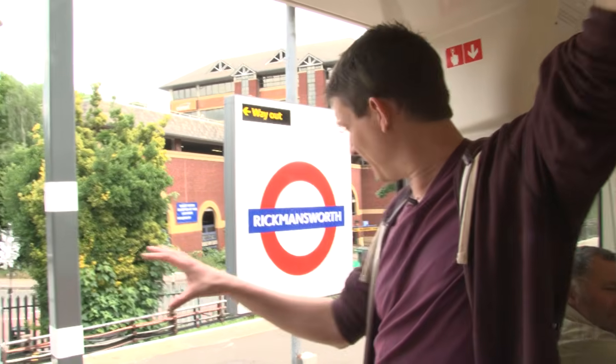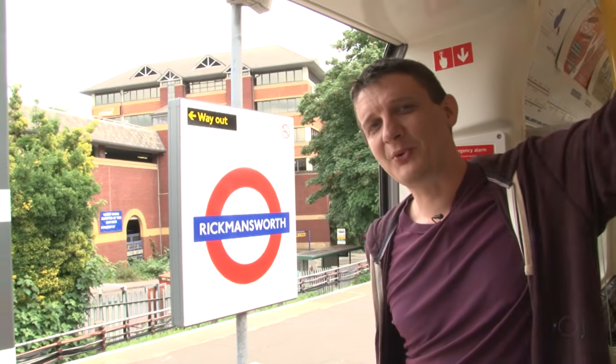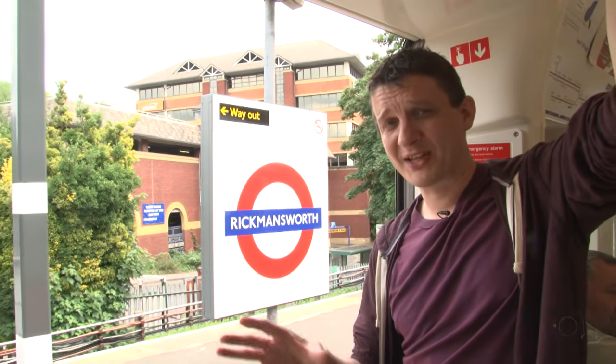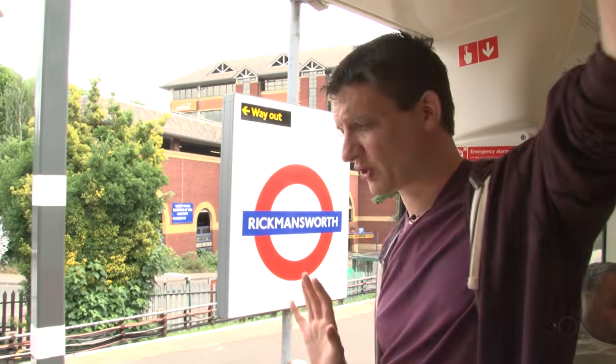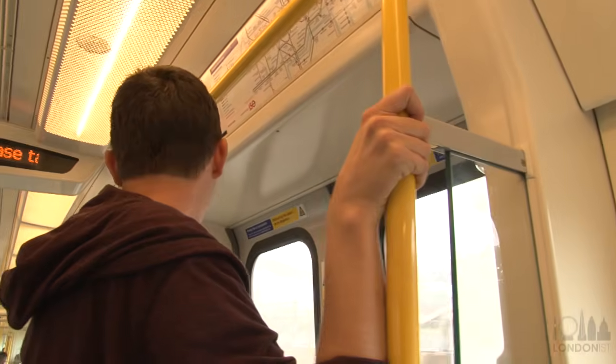Chalfont, not the only Metropolitan line station with an abandoned platform. Rickmansworth, down this end, has also got an old platform. It was used up until 1961. This is the point where steam trains used to start and electric trains used to stop. You would come out of London, get off your electric train, get onto a steam train and carry on up into Buckinghamshire. So we've changed at Harrow Hill.